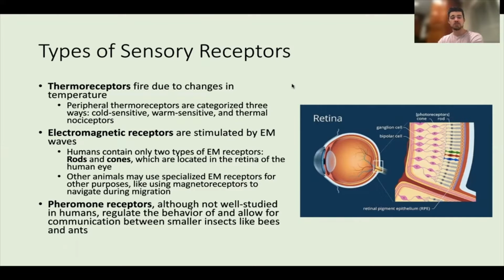We also have electromagnetic receptors. Those are stimulated by electromagnetic waves or EM waves. And humans only contain two types of EM receptors, rods and cones, which, as you should know from other lectures, are located in the retina of the human eye. And I just put a little diagram to the right if you need a little bit of a refresher. Those are also known as photoreceptors. The only types of electromagnetic receptors that humans have are photoreceptors, and they're just rods and cones.